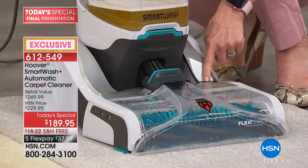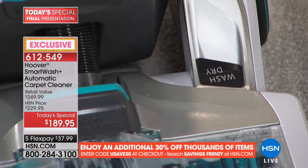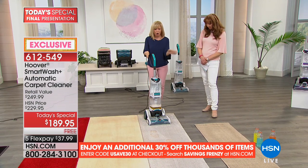And then there's a little indicator here, and it lets you know if you're washing or drying. Oh, that's cool. Yeah, because there's no trigger. It's different. You don't really know what's happening. Well, that tells you. Oh, brilliant. Takes all the thinking out of it.